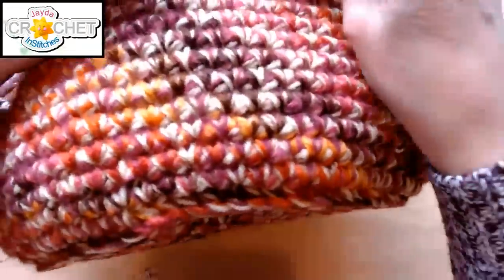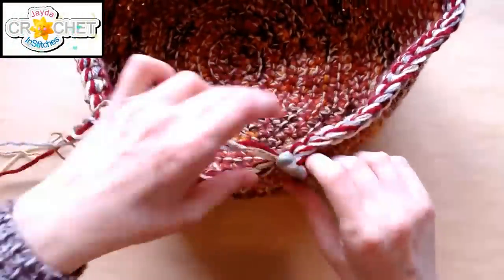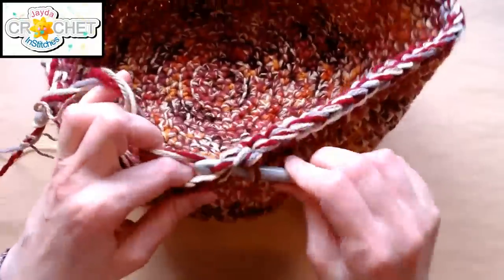My little thing fell off. Okay, right here, that is the start of my row. Don't want to lose that.